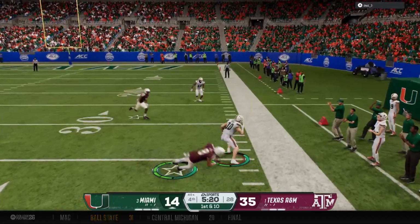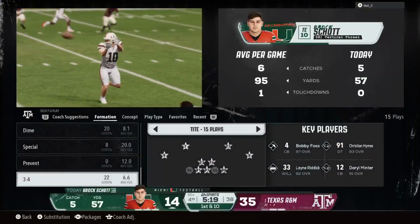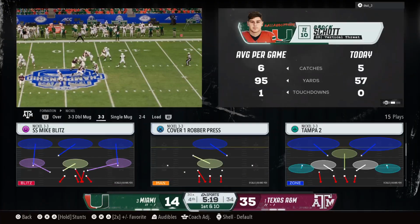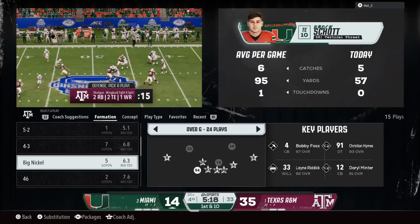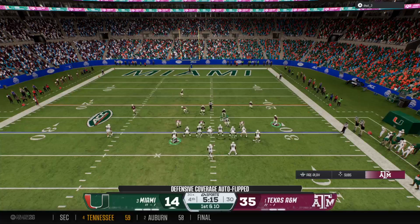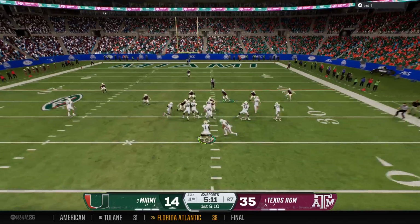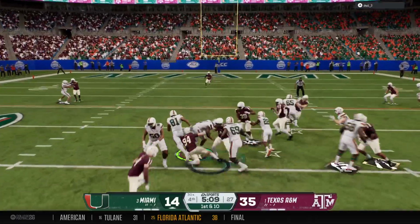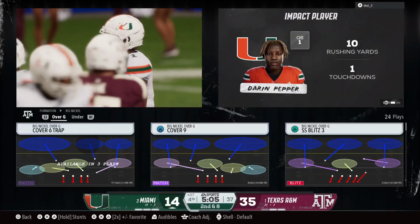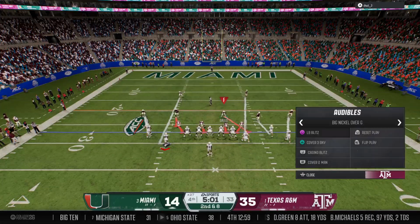Working for the tight end, and it's caught. And he runs out of bounds. That's a big gainer there. The Canes with 1st and 10 here. Gain of 2 yards. Now it's 2nd down and 8. Not exactly the outcome this offense was hoping for here on the option.